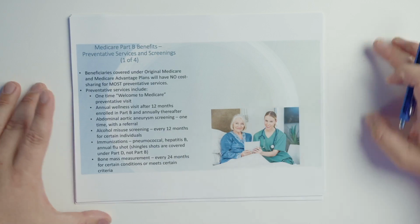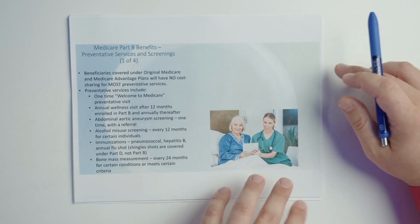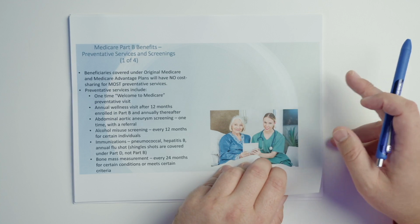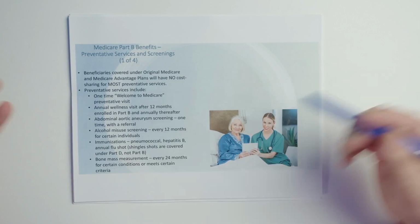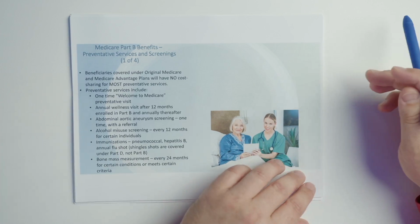I'm not going to go line by line with these benefits, but I'm going to slowly go through these. These are Part B benefits. I encourage everybody to take advantage of their preventative services. That is an original Medicare benefit that even if you just decide to stay with original Medicare and add a prescription drug plan, that's available to you. And being preventative is key when it comes to your health.